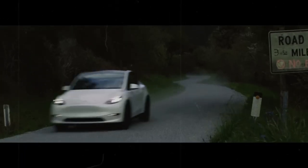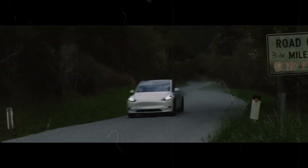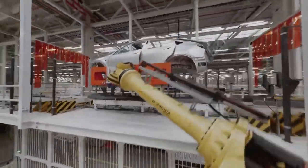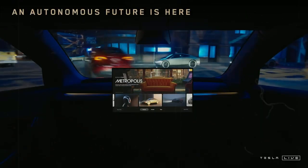And there could be a ripple effect in the used EV market as well. With a brand new Tesla priced at such a competitive level, older electric cars, Tesla or otherwise, might depreciate faster, opening the door for even more people to enter the EV space through pre-owned models.